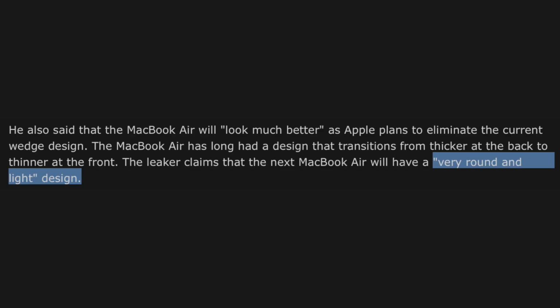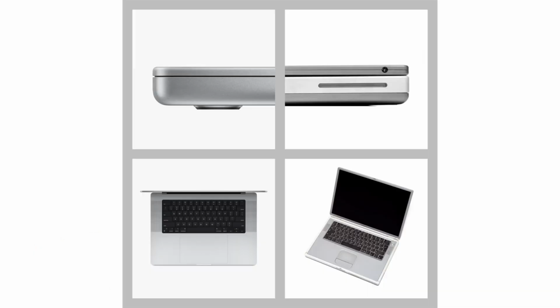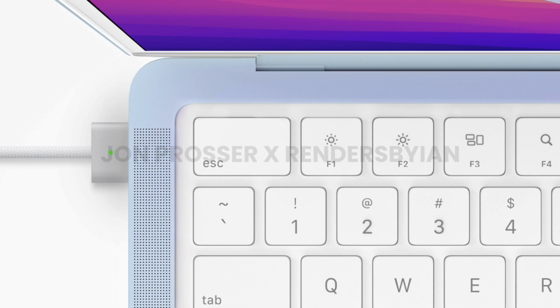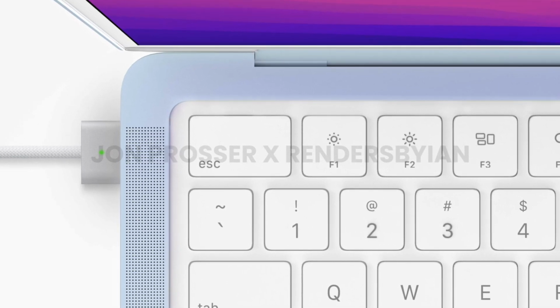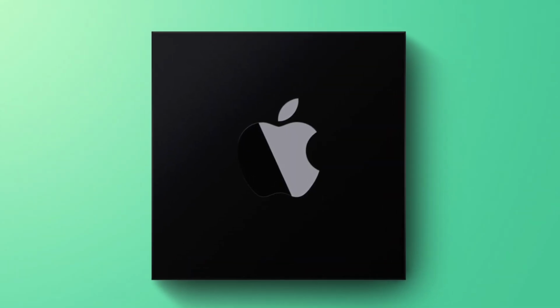Now the source also mentions the design is going to be very round and light, and that makes me think of the polycarbonate MacBooks Apple used to make, and so of course with Apple going retro with their designs, maybe the new Air is going to be based on those older designs. And of course, a light design makes sense because Mark Gurman from Bloomberg did say that the MacBook Air should have a lighter and thinner design, and this does make sense because with the efficiency and the compactness of Apple Silicon, Apple can give us a much thinner, lighter, fanless device.